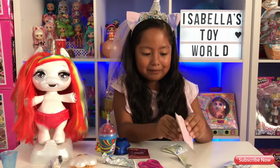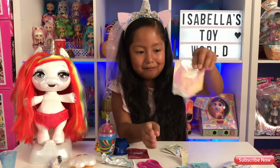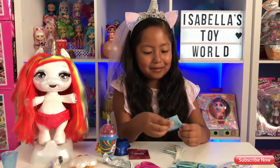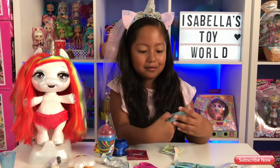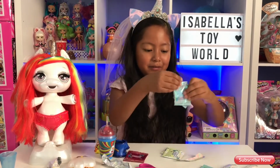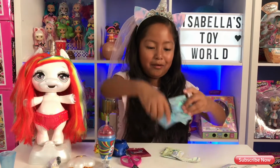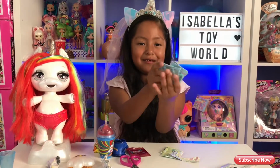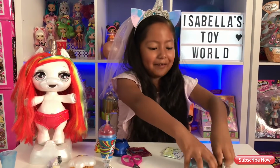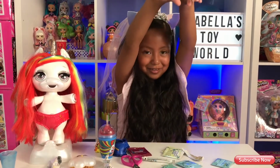What am I guessing? Whoa, I know there's more in here. Yeah. So we got unicorn shimmer, and more unicorn shimmer. Whee! It's raining food and the unicorn shimmer.